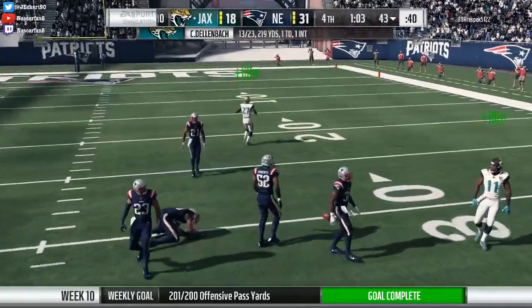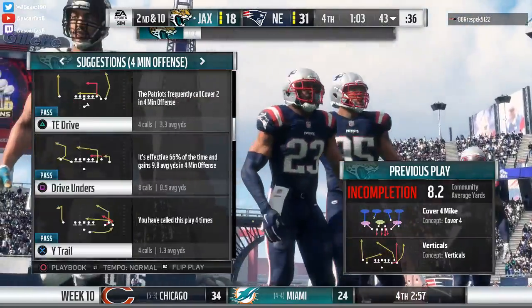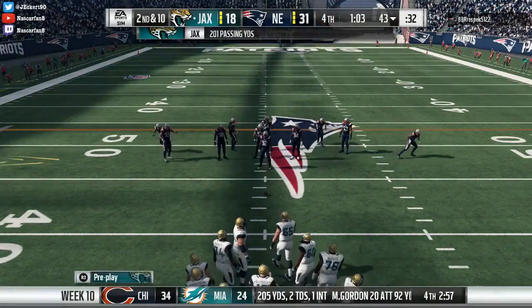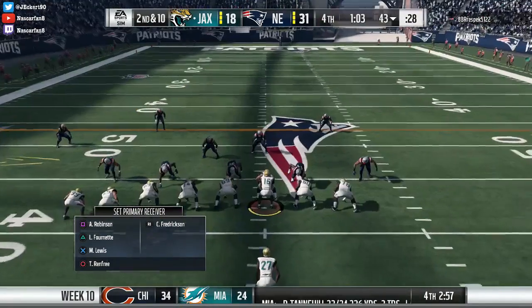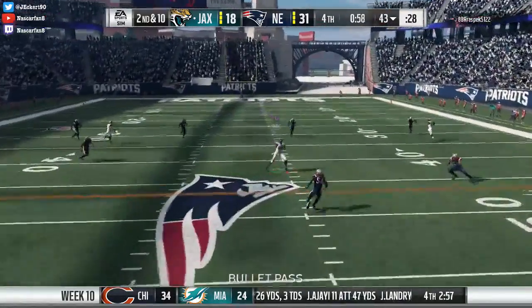Oh, nearly a disaster there on the check down, but they'll get it back. This defense was definitely alert to the possibility of the deep ball, and they were more than ready for it. They've got the lead, fourth quarter. Maybe can expect more passes like that downfield. Now he'll look to throw here on 2nd and 10.